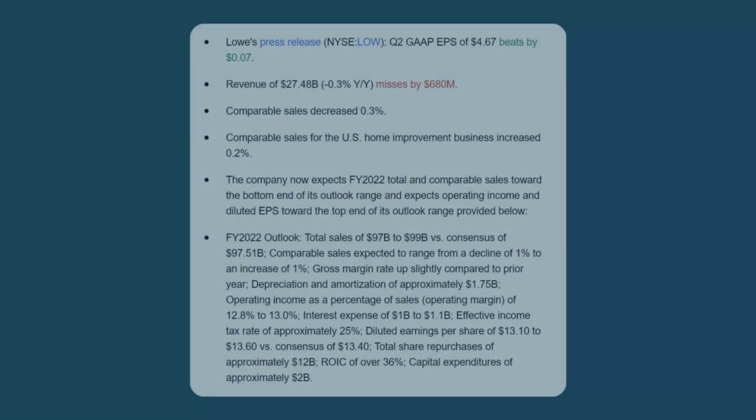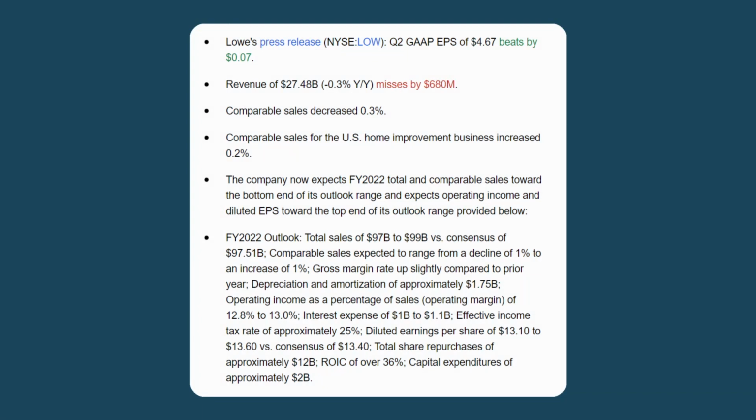Lowe's reported a bit of a mixed result for Q2. The profits came in stronger than expected, even though the revenue fell short. You can see here that the company managed to beat the earnings per share by 7 cents, even though they missed the revenue by 680 million.